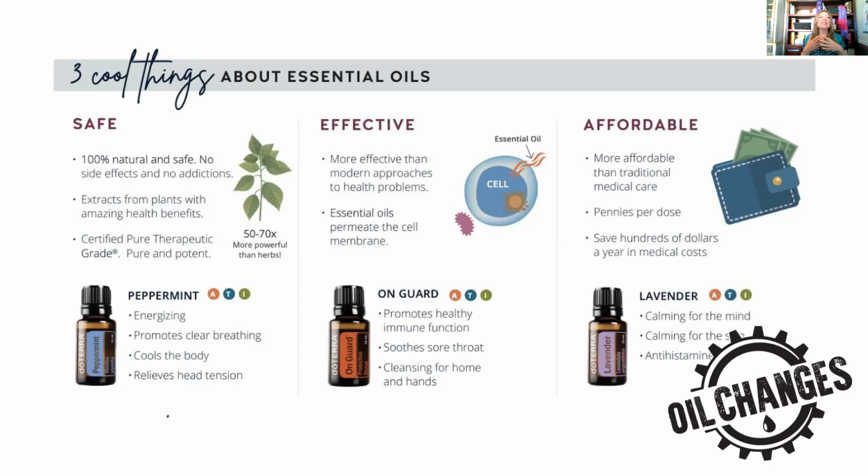Or the flexibility and safety of essential oils is I can take that peppermint and I can rub it on my temples and on my head if I have head discomfort, or if I'm at a football game in the middle of July and I am dying because it's 99 degrees and 99.5% humidity. I just take 1 drop of that peppermint and I rub it on the back of my neck and I rub it on the back of my knees, and I can survive.